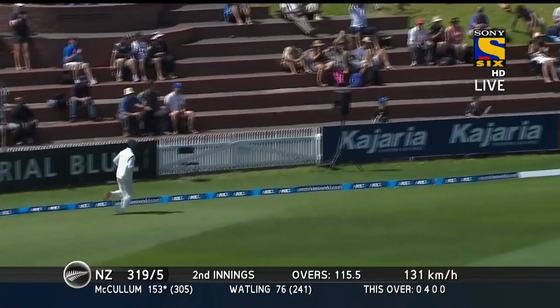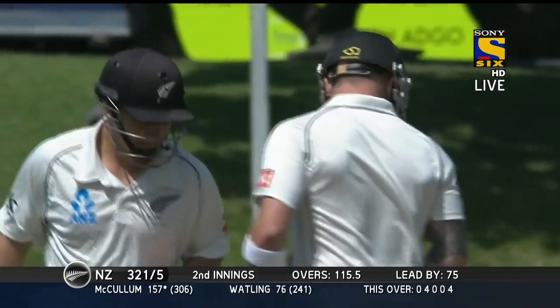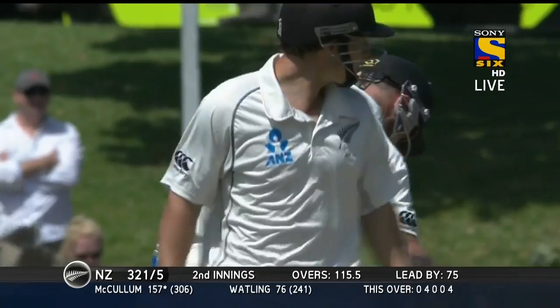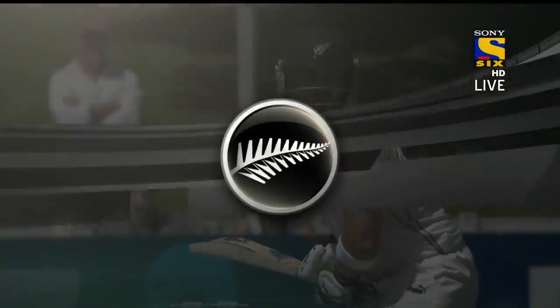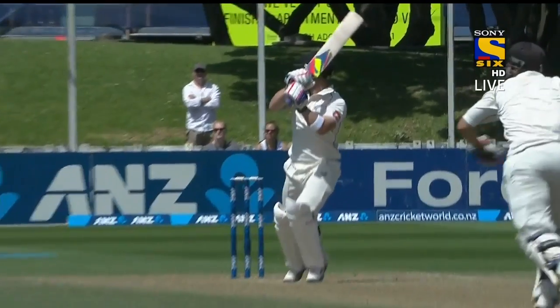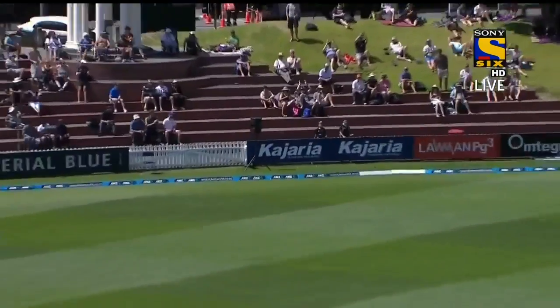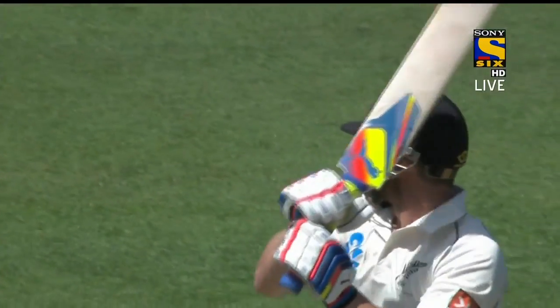Oh, in the air again and away for 4. This time it's over the top of gully. Couple of expansive shots. One solid, one a little risque. That is what India will be hoping for, that he might just relax a little bit, a few loose shots. Zaheer cleverly giving him a little more room, quite prepared to concede a boundary. Now that's what you want from your loose shots too, isn't it? That you get away with them and you refocus.